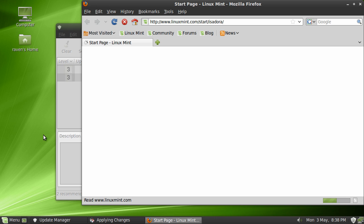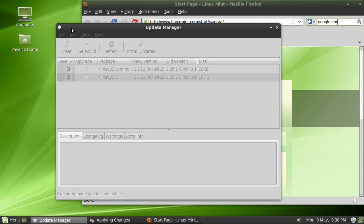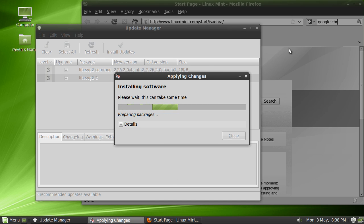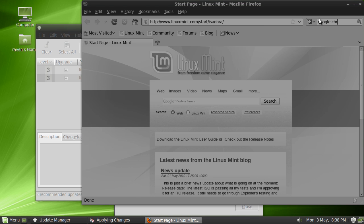We're gonna get my favorite browser here, because as much as I like Firefox and respect what they've done, Chrome is coming along very nicely. Very nicely. It is quite amazing what Chrome is doing, or I should say what Google is doing with Chrome.